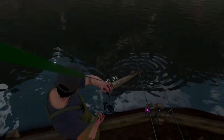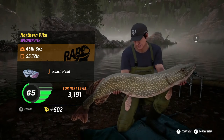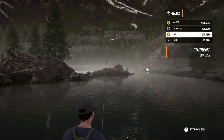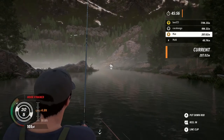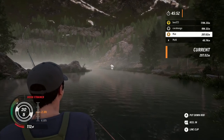Right, I got this pike. 45 pounds, 3 ounces for 55.12 inches. Alright. I'm going to lose this one. Uh-oh. Hook quality is better than we had on that eel. It's not brilliant though.